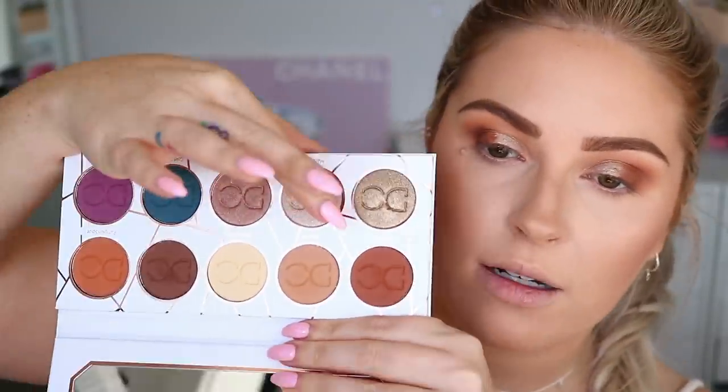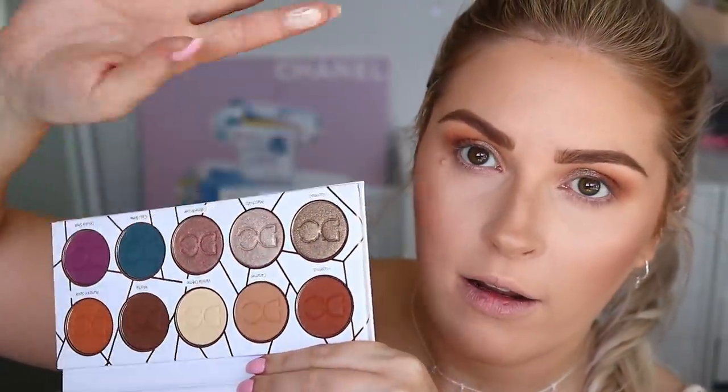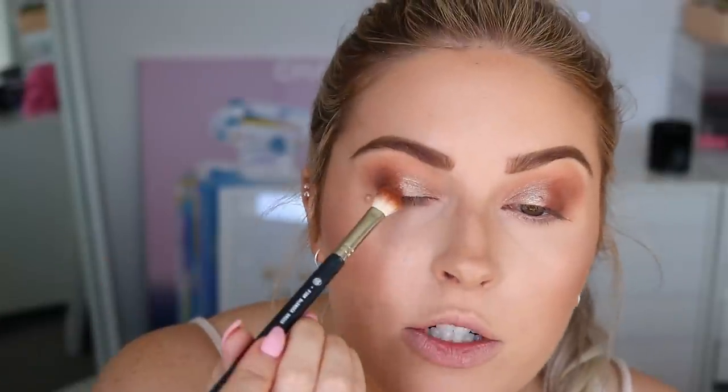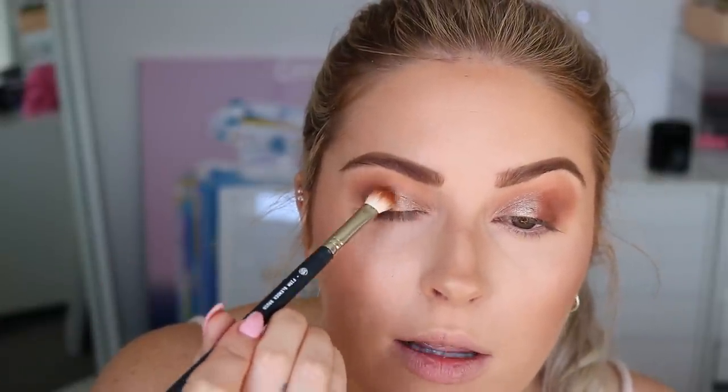Let's swatch another one. You can see, ready? One. Look at that pigment. That's insane. That's so good. This would have to be one of the best influencer palettes I think I've used. Now I'm taking the shade Caramel again, which is the one that went in my crease, and I'm just tapping that in between those two colors.